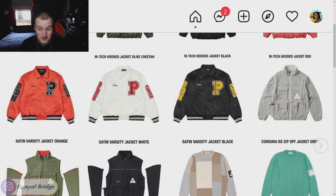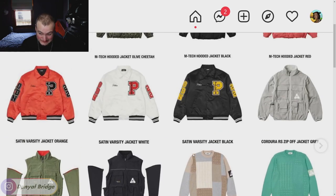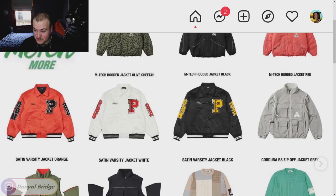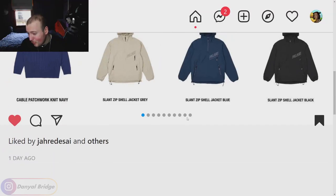That is everything releasing on page one. I think my favorite piece from page one, probably gonna go to the Cordura RS zip-off jacket. That thing's sick. That's an awesome little piece there. But I'd love to hear how you feel about page one. We've got, I don't even know how many pages left. How many is that? Well, I won't bother counting. We'll just move on to page two and see what we're getting there.